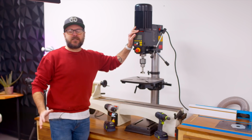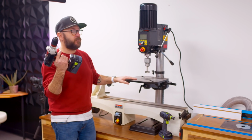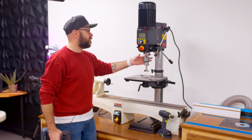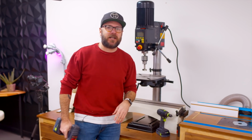And a drill press is a nice to have in the shop. It's not 100% necessary. You can get by with just a hand drill, but you can also set up a fence, so you can do repeated things, you can do stops. It's easier with Forstner bits, and you can clamp materials down. A drill press is very nice to have.